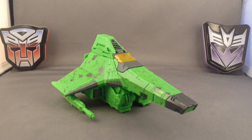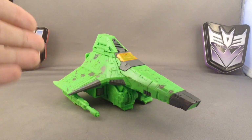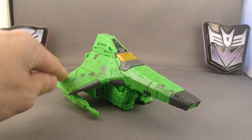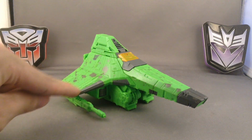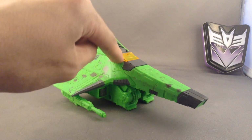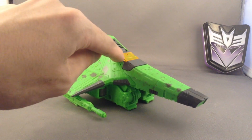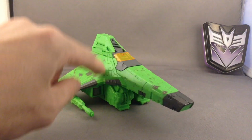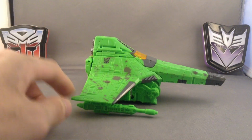Poor Optimus. But as you can see, he is the very blinding neon green that he was in the cartoon, very accurate to the original incarnation of the character, as well as accompanied with some nice dark gray for the sides of the wings, the cockpit, along with some nice translucent orangish yellow plastic, as well as the tip of the nose cone, and the vents, and, of course, the battle damage.